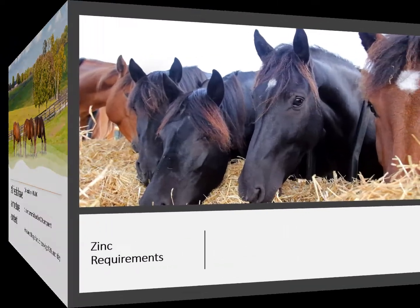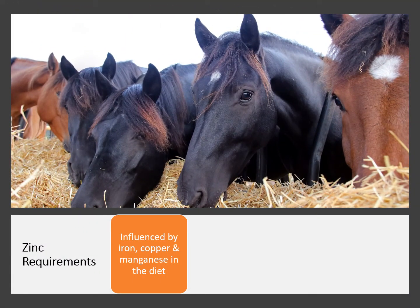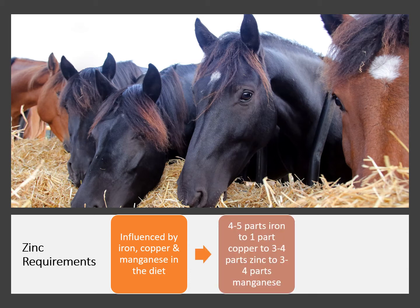This is influenced by the amount of iron, copper, and manganese in the diet. A particularly important mineral ratio is the iron to copper to zinc to manganese ratio. Ideally, you are aiming for something that is around 4 to 5 parts iron to 1 part copper to about 3 to 4 parts zinc to about 3 to 4 parts manganese. The higher the iron or copper or manganese concentration in the diet, the more zinc is needed.